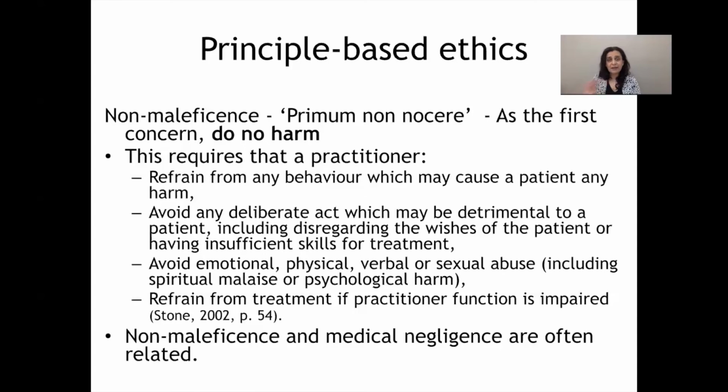And you'll see that that actually marries well with the idea of beneficence, because we talked about competence as a practitioner in the previous slide. Avoiding emotional, physical, verbal or sexual abuse, clearly including psychological harm, refraining from treatment if the practitioner function is impaired, and there are in fact quite a number of legal cases in your textbook which revisit this particular issue as it goes to the competence of the practitioner at the time and whether that, based on the principle of non-maleficence, was warranted or not. But we'll talk about that in a few lectures.